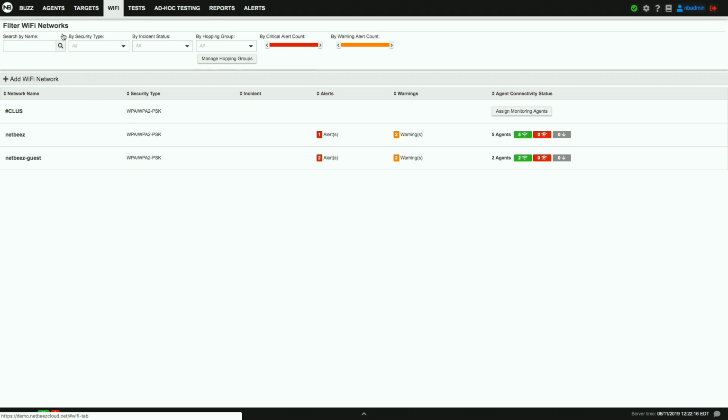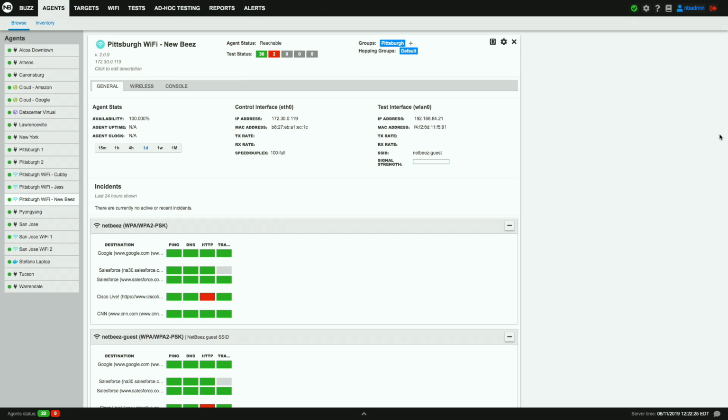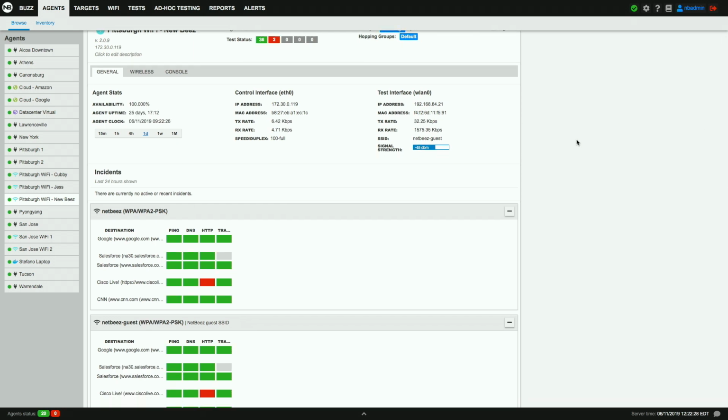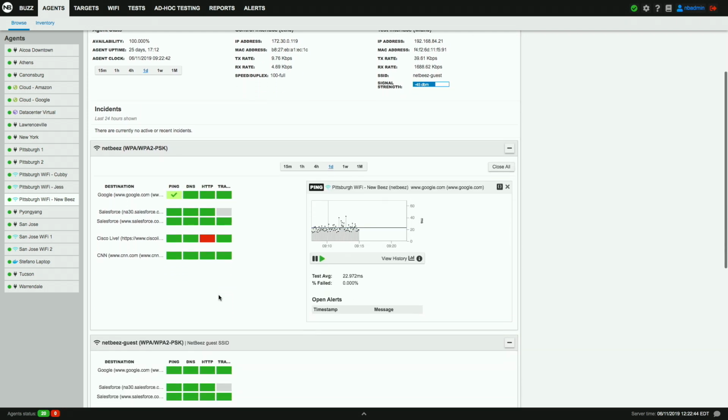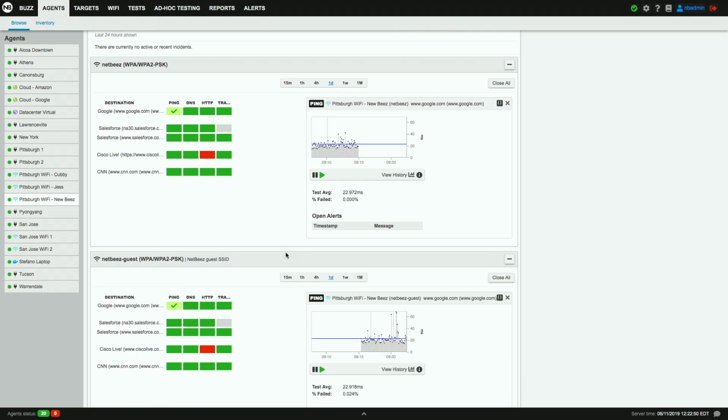So to demonstrate that a little bit better, let's take this agent here in our office in Pittsburgh. And you can see here right now it is connected on our guest network. And you see 2 sets of tests. That's because it's monitoring 2 SSIDs at the same time. We're in round-robin fashion. So every, I think, 15 minutes, it runs tests on the Netbiz SSID, then switches to the Netbiz guest SSID, and keeps doing that continuously, right? You can have up to 4 of these. And of course, all the data and all the alerting is split between the different SSIDs whenever something goes wrong.